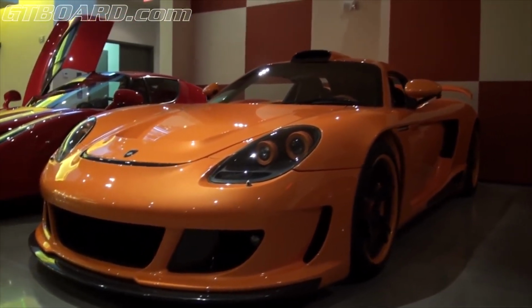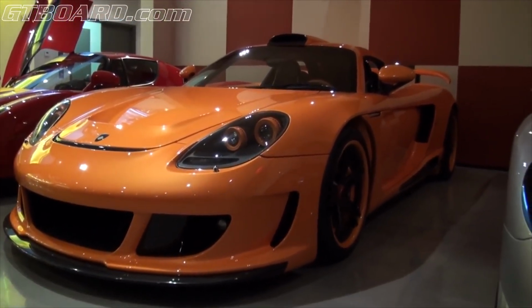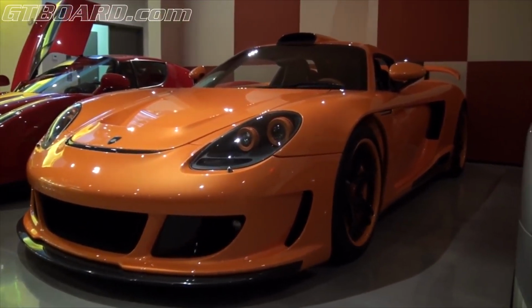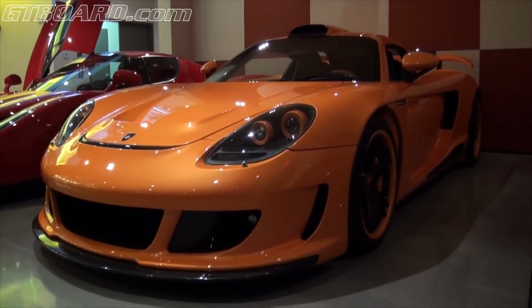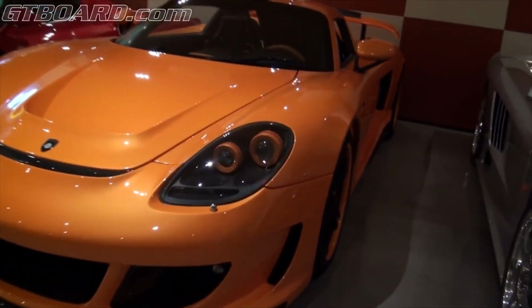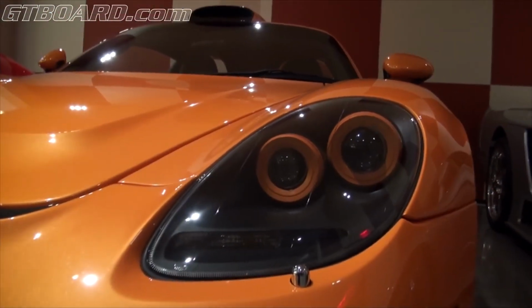And what model of the Carrera GT is it? 2005. And when was it converted to a Mirage GT? I think later that year, with the first owner in 2005. And we have Lamborghini orange colored rings on the headlights and a beautiful carbon lip here.